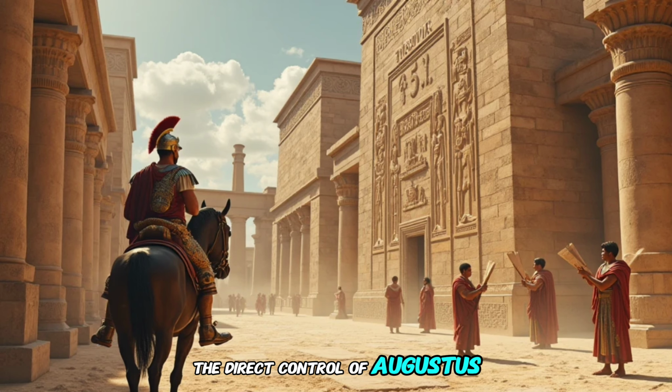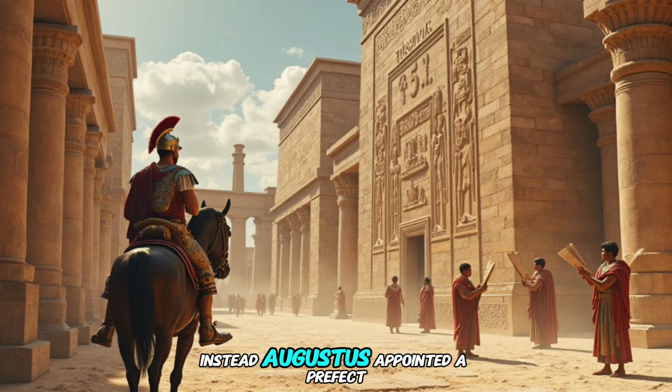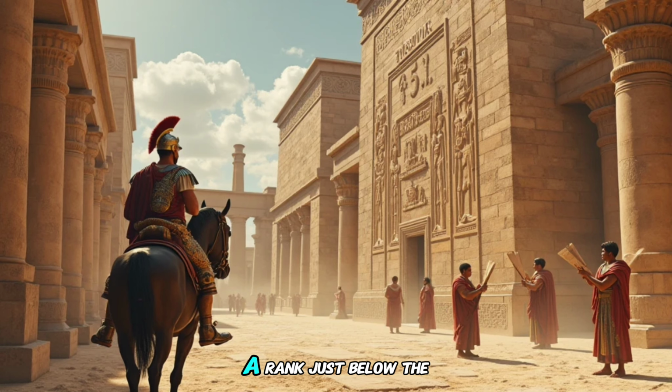When Augustus returned triumphantly to Rome in 29 BC, he brought with him not only Egypt's immense wealth, its grain, gold, and trade networks, but also its political fate. Unlike most Roman conquests, which were administered under senatorial oversight, Egypt was treated differently. Augustus made Egypt his personal property, too essential to entrust to any senator or provincial governor. In fact, Roman senators were prohibited from entering Egypt without explicit authorization from the emperor himself. Instead, Augustus appointed a prefect from the equestrian class, a rank just below the senatorial elite, to govern in his name. This position wielded powers akin to those of the emperor.